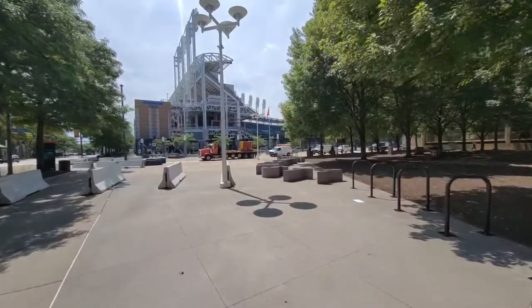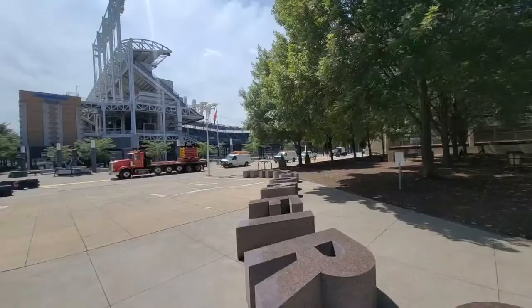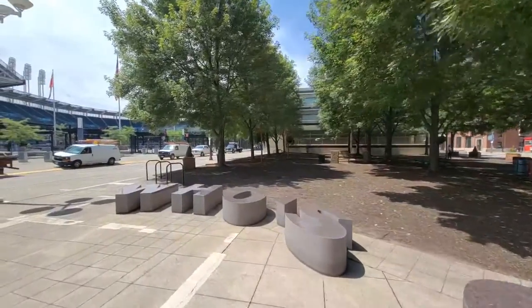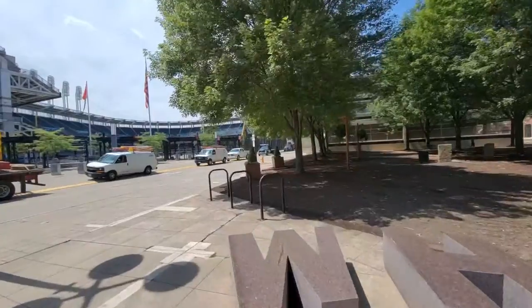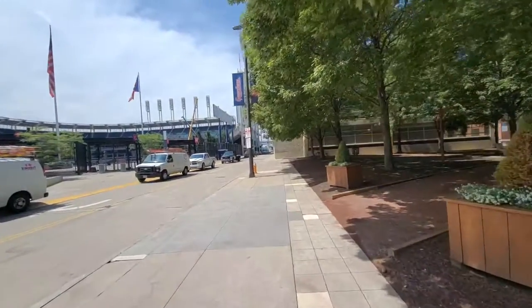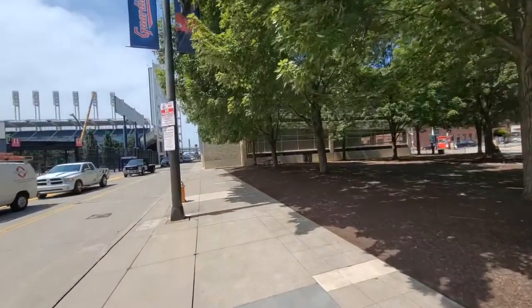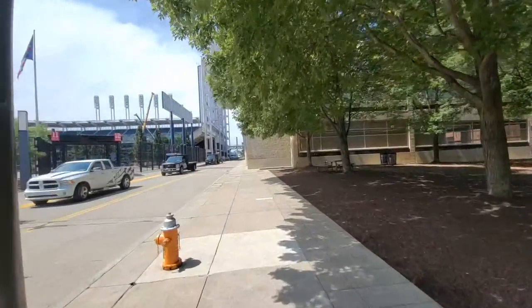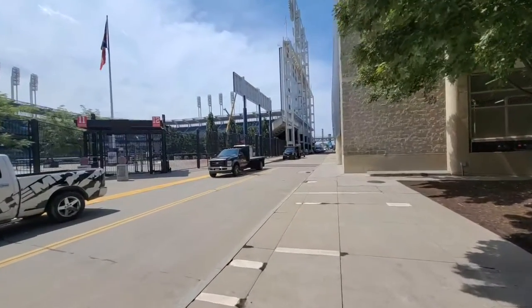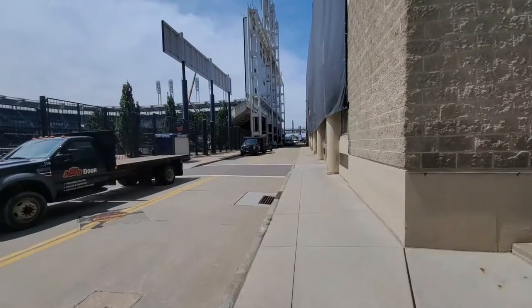Let's see if we can get through. There are on Eagle Avenue. There's like 1, 2, 3, 4, 5 vehicles or trucks. And more further on down. Yeah, I think it's gated up. You can still walk through. I was going to say, I do see a barricade in the street. But it looks like you can still get through on the sidewalk here.